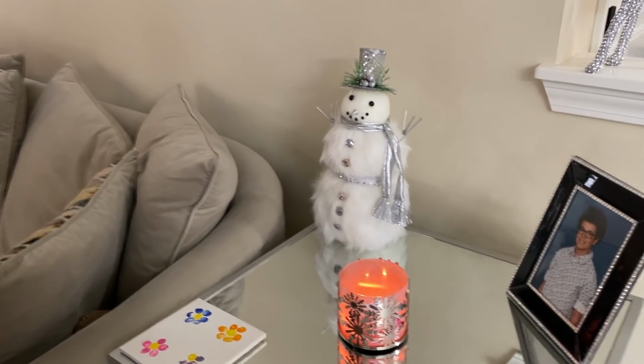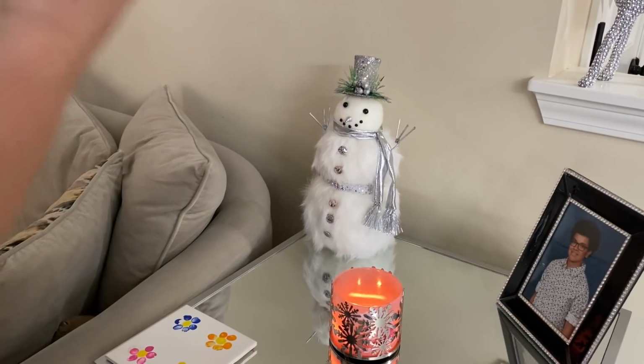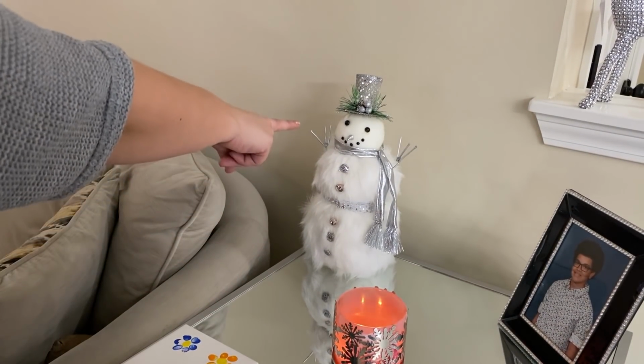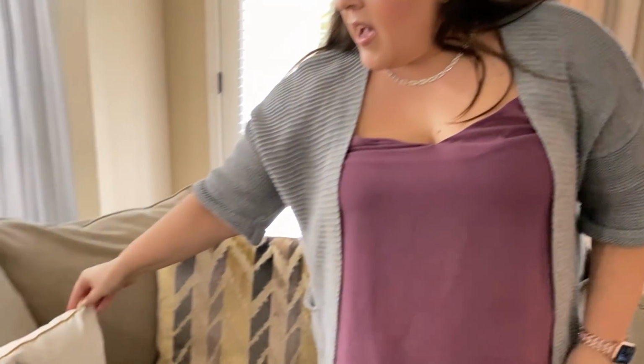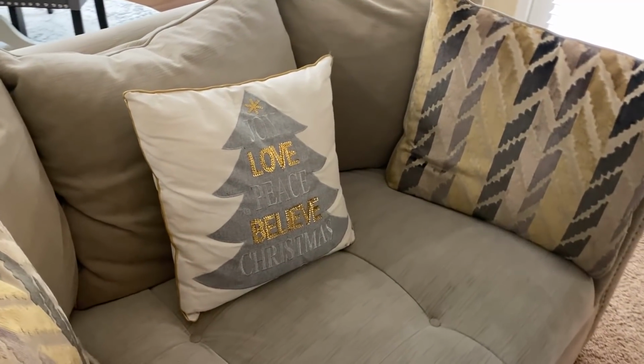And this little snow woman that I got from, she's so, what is she? She's so glam. She's so over the top glam. I love her. But I got her from Big Lots last year. And again, you can buy her this year too. And then this pillow I have on the couch, I got this from Big Lots last year. It just says joy, love, peace, believe, and Christmas.